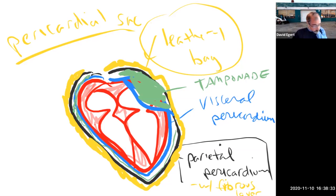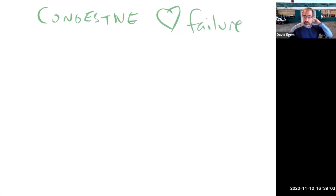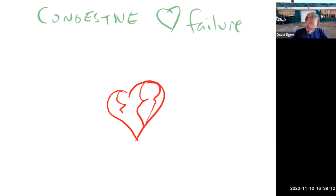So there's that. Before we move on to our next topic, we're going to be talking about blood pressure. One other thing, a pathological condition that I've alluded to, but I want to talk about more directly, is congestive heart failure. And again, this is going to be good because it reviews the basic idea of cardiac output versus blood pressure. Again, the heart is two pumps.